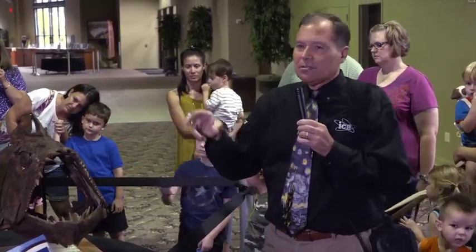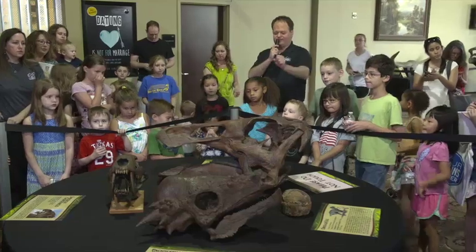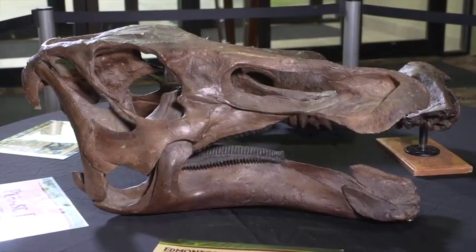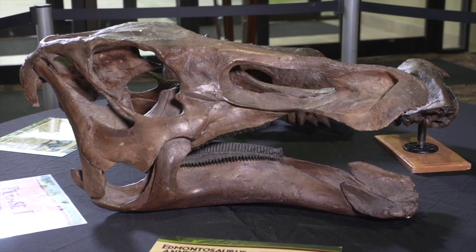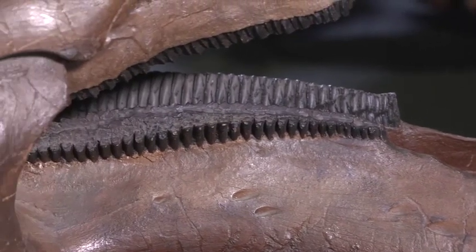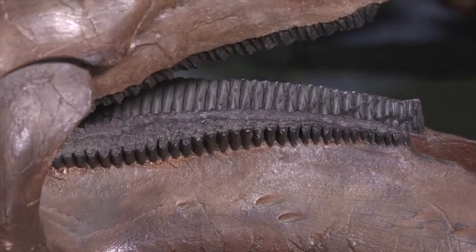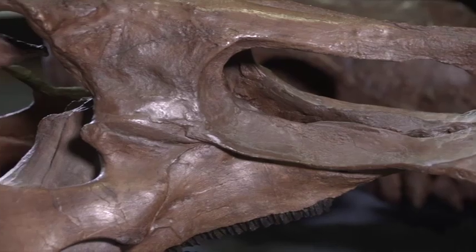And they were kind of like those little roly-polies you see crawling around, but they lived in the oceans as well. The one that is directly in front of me is called an Edmontosaurus. It's a kind of duck-billed dinosaur, hadrosaur. And one of the interesting things about this creature is that it was a plant eater, but it had more teeth than any other animal, around 1,200 teeth.